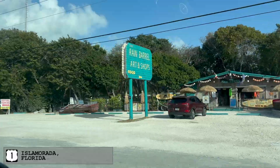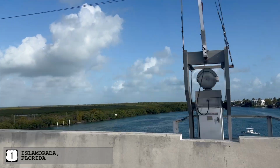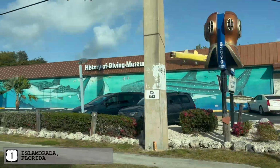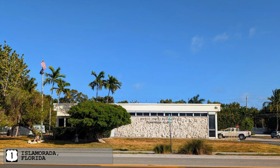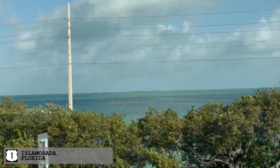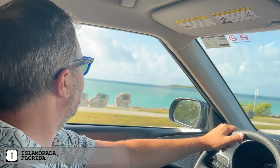After all, driving out the length of the Florida Keys is an iconic road trip. Once you get through the busy cities of Key Largo and Tavernier on its southern tip, the traffic and congestion begin to ease a bit as the views to the water also improve.